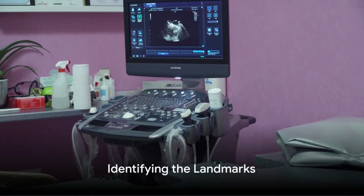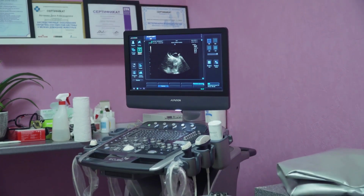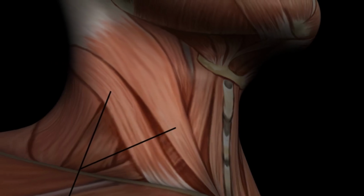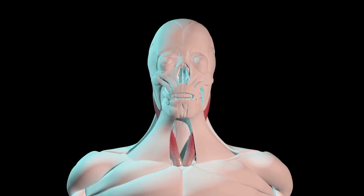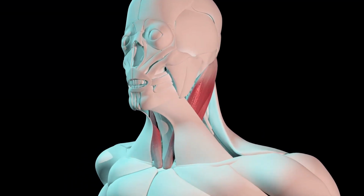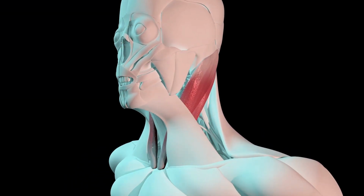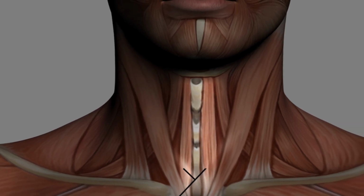Now that we have our patient positioned properly, we need to identify the anatomical landmarks. Let's start with the sternocleidomastoid muscle, a distinctive muscle that runs diagonally across the side of the neck. It's quite easy to spot as it pops out when a person turns their head to the side. This muscle acts as our primary guide, as the internal jugular vein runs just beneath it.